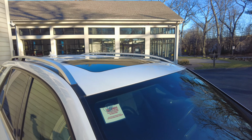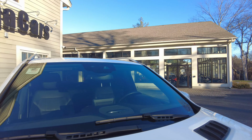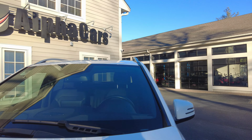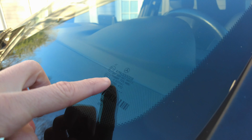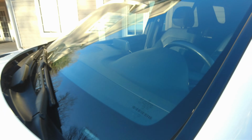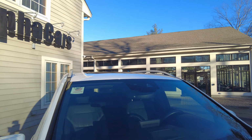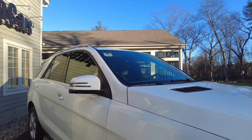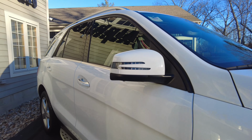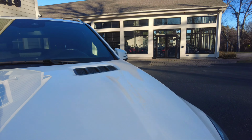Now, let me show you the roof, we've got the nice sunroof there. And the windshield, which we can see here, it is factory Mercedes glass. If I go right there, it'll focus. And there's no major pitting or any major imperfections in the glass. It all looks nice. And even, last thing I'll note on the exterior, you can see the edge of the mirrors look nice and clean.